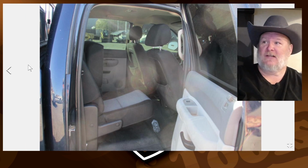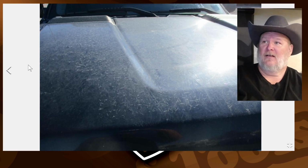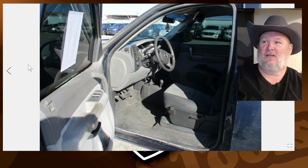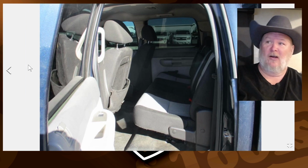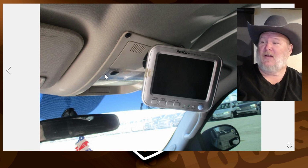Nice, mostly clean interior. Just needs a wipe down. Again, it's not luxury, but it'll get you around town, and that's all I really care about. I'm way past those days of caring about how shiny something is. I'm worried about if it does the work.